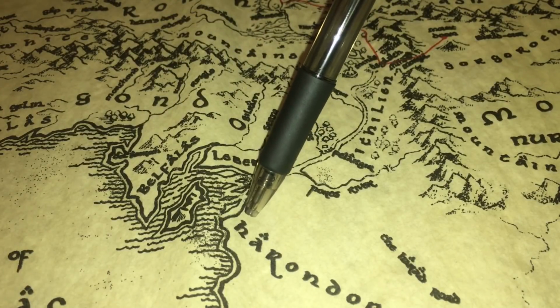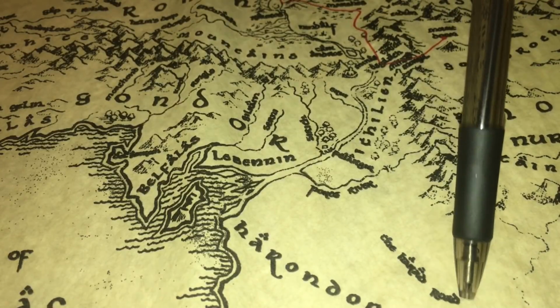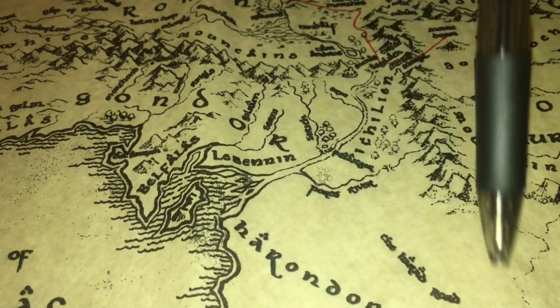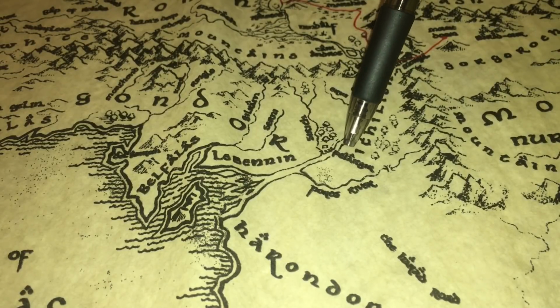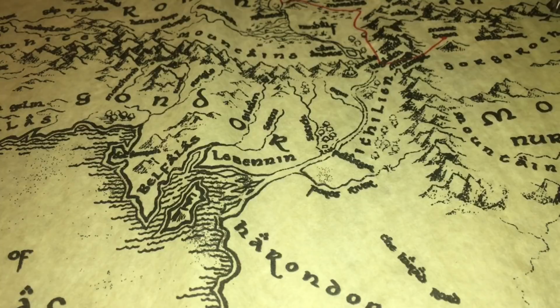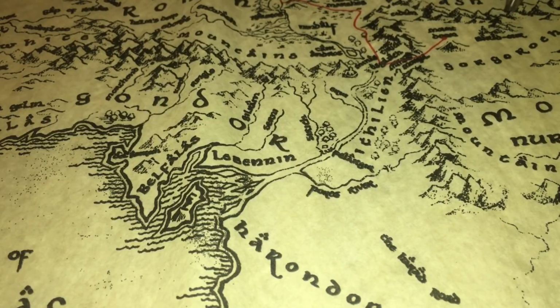So this area to the south is Harondor with the Harad Road. I'll show you a little bit more further south because it does go a little bit more to the south here. So yeah, this is Ithilien, just on the border here with Mordor, which is where we're going to end this video. I thought it'll take a little while to go over because it's so big.